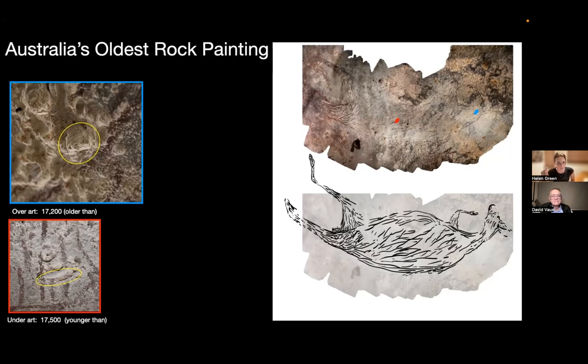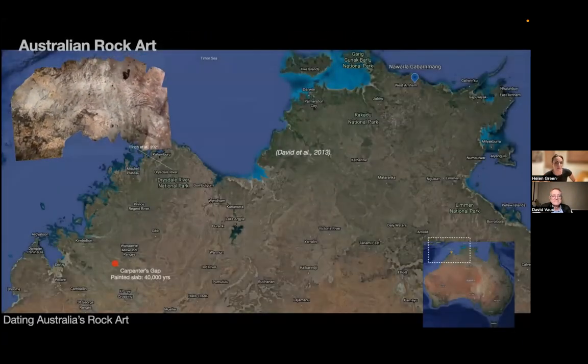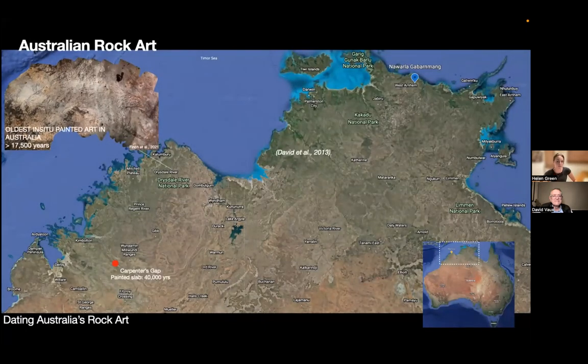And the age of the oldest over-art nest suggested that the kangaroo is older than around 17,200 years. And the age of the youngest under-art nest suggests that it's younger than around 17,500 years. And so this means that we can give this motif, this kangaroo, a median age value of 17,300 years old, making it Australia's oldest art. And it's located here on the Drysdale River on Balangara country, as we know.